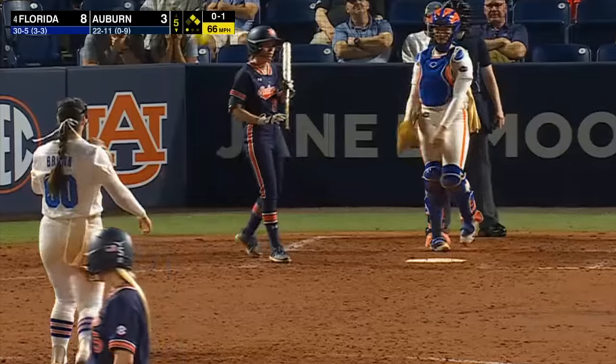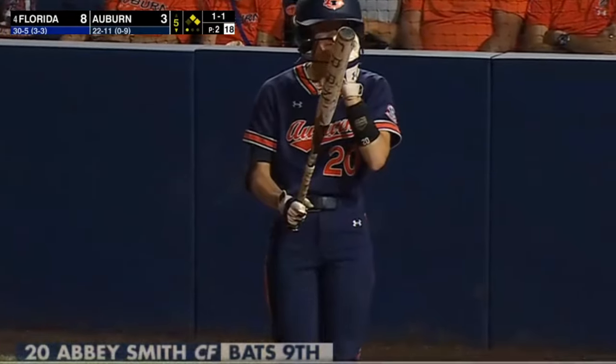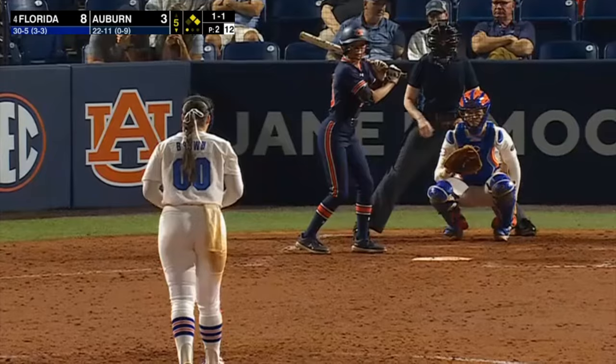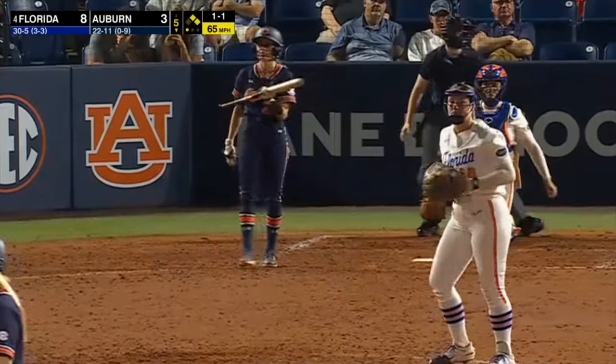As Abby Smith is the batter for the Tigers. She hits 9th in the order. Abby Smith has a sacrifice fly and also struck out. Swing and a miss from Smith, and it's 1-2.